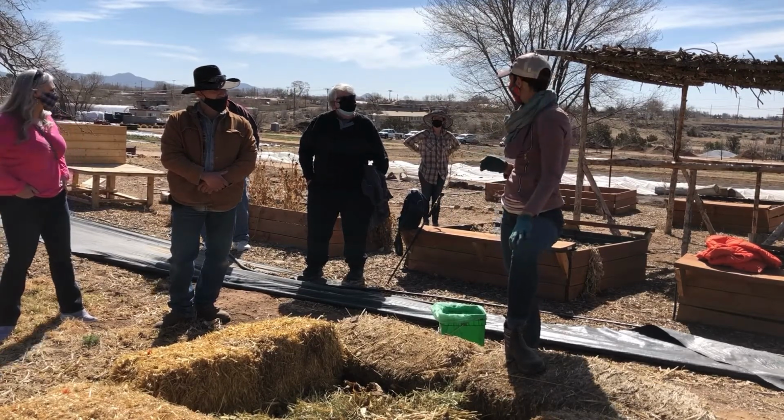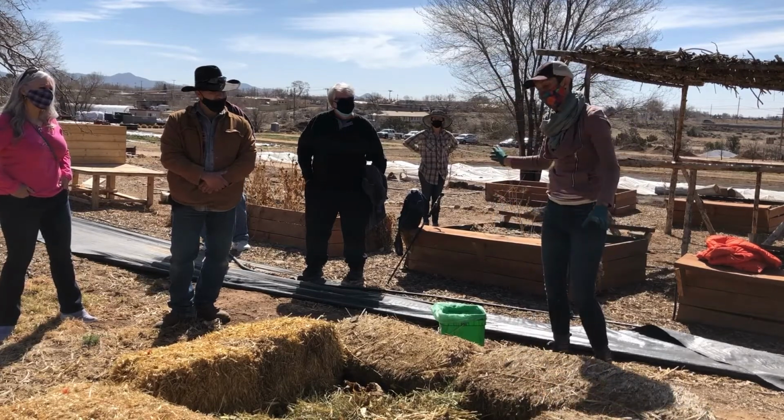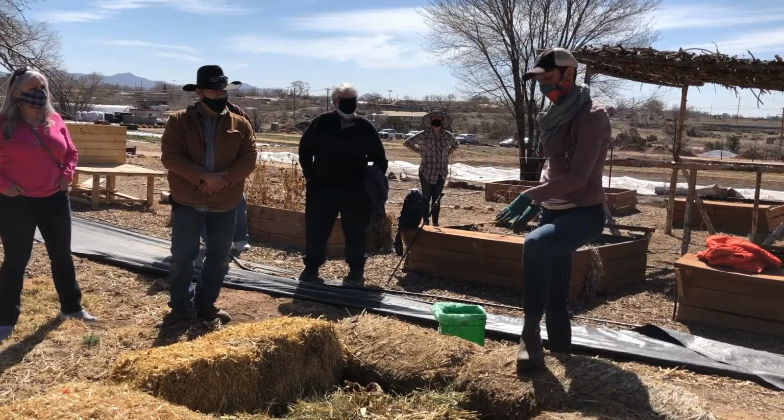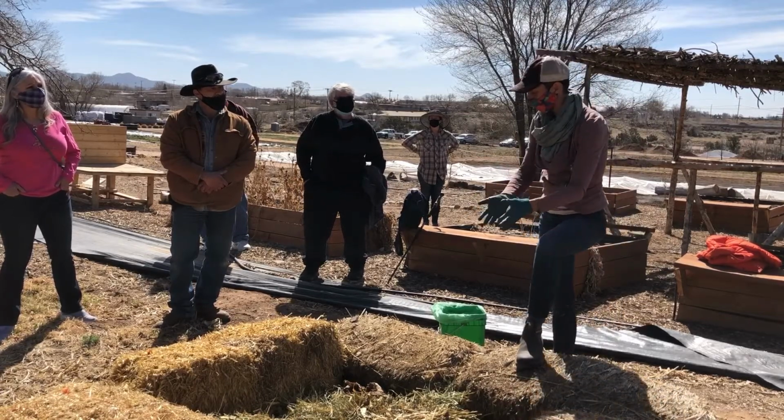When do the worms get added to that? Thank you. There are already worms in here, so I really appreciate that question. If I'm setting it up, I would add the bedding, the food waste, and the worms, and then cover.